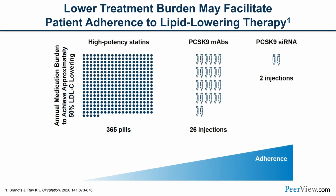Now, another alternative possibly is to give a drug like inclisiran, which long-term requires only 2 injections per year, as opposed to 26 injections per year for PCSK9 monoclonal antibodies. And so, in theory, if patients get the injections, that can improve adherence. Typically, the medicine is given in the doctor's office, so that means the patient has to come in, and you as the provider know whether they got the injection or not.